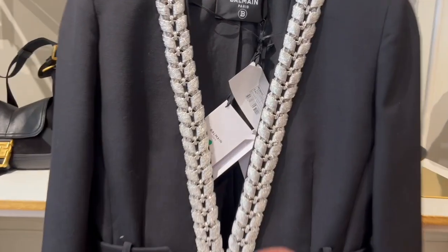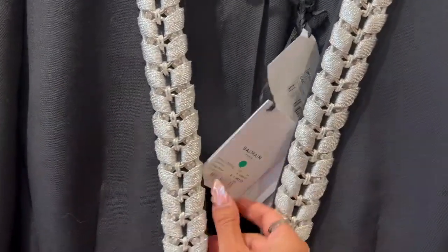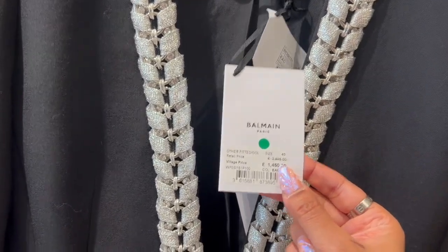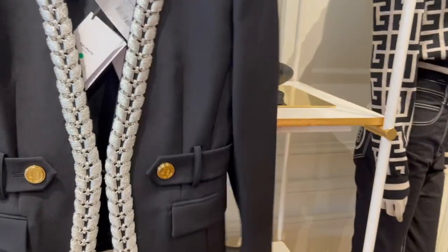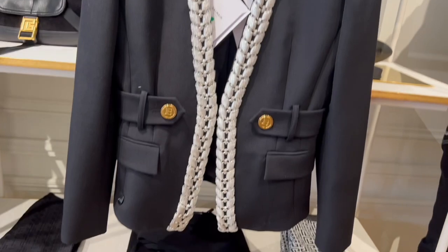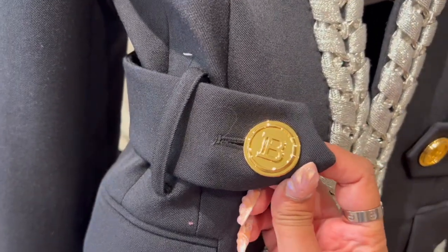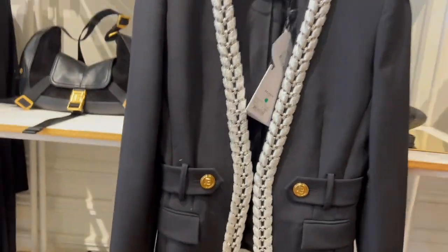If you don't want tweed, but you want a bit of Balmain, then have a look at this, right? So you've got your green dot, which means it's an additional 40% off. So original price, 2895, now 1450. And with the current sale, it's 870. Everyone, are you a fan of Balmain? Look at the buttons though, look at the buttons. You can get yourself a jacket for under a grand.